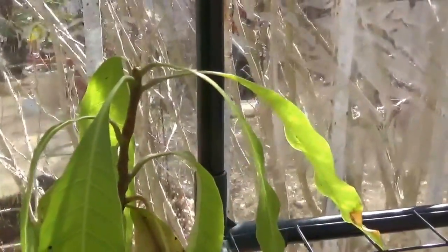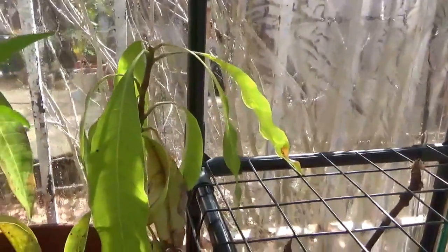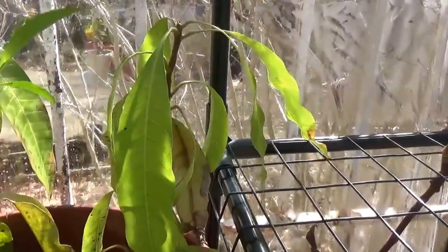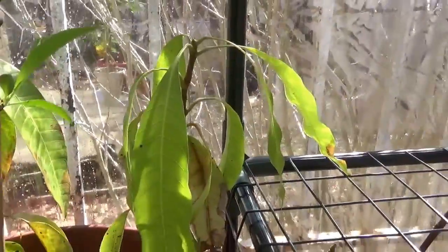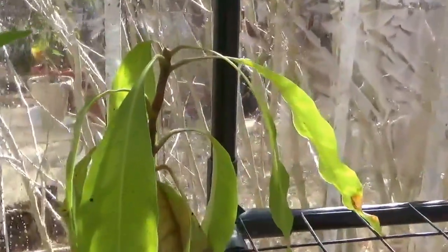I think they're gonna love this little greenhouse I got. I got it on sale. It was $130, I think, but I got it at 50% off. Even more, it was $50. And there's the other mango. So we'll see how they do.